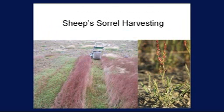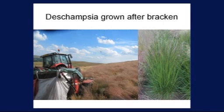Here, sheep sorrel harvesting, and there's the sheep sorrel plant on the right, and when it's mature it can be harvested for the seed. The champia grown after bracken, and the picture of the plant. With the seeds, anything can be done anyway.